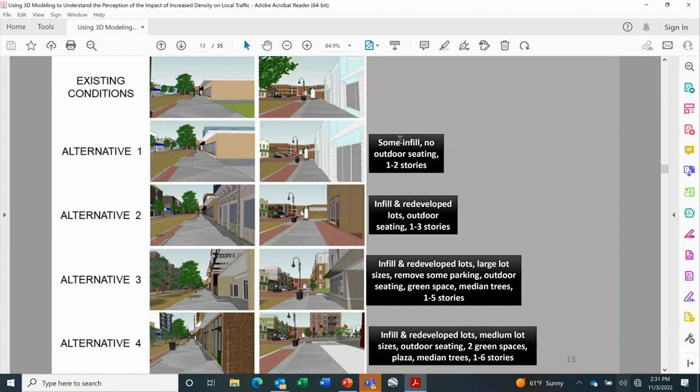So this shows the different alternatives, starting with the existing at the top. But I just incrementally added taller buildings and added whether it be more outdoor space, more green space, played with the parking, played with adding street trees. And so the fourth alternative is the most dense and it goes up to 6 stories. But then alternative one is pretty similar to the existing conditions and only goes up to 2 stories. But as you move forward, you're taking away existing buildings and you're going higher and higher.